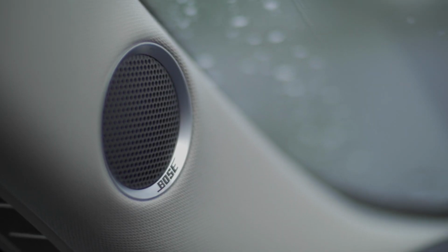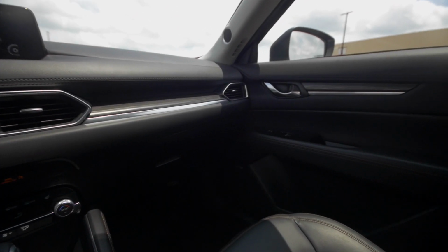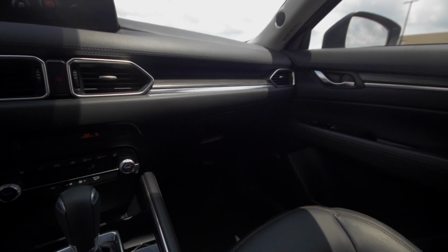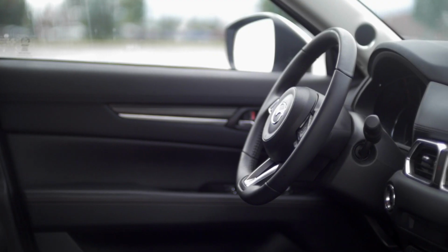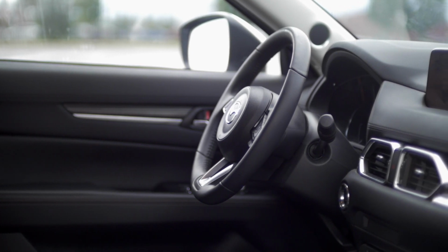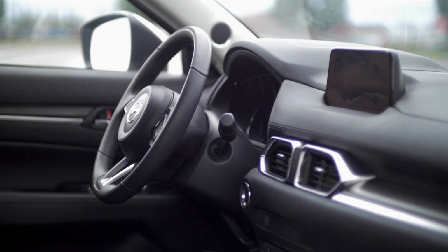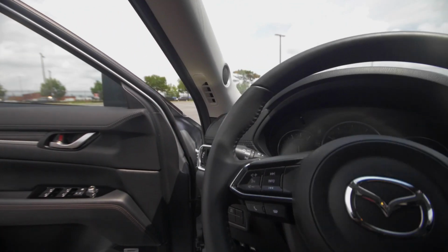It comes with Bose tweeters, Bose door speakers, and then I believe the back door speakers, and it may also have a small subwoofer. We should take a look at that. I'm not sure, I'm just assuming, but this thing does have a little bit of bass. I'm an audiophile. I love car audio systems, and this vehicle kind of surprised me considering that it was all factory. It did have a little thump to it, which was pretty cool.